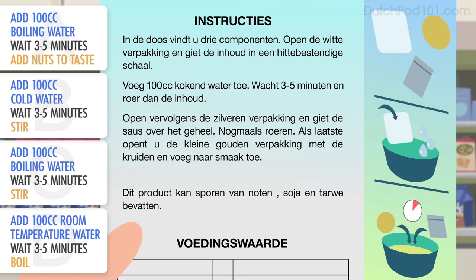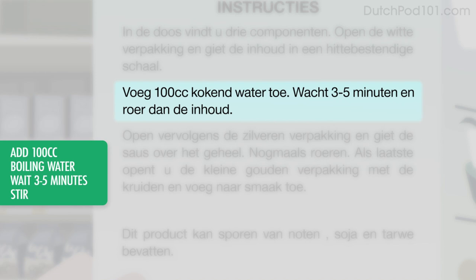You add 100 cc's of boiling water, wait 3 to 5 minutes, then stir the contents. Voeg 1000 cc kokend water toe. Wacht 3 tot 5 minuten en roer dan de inhoud.